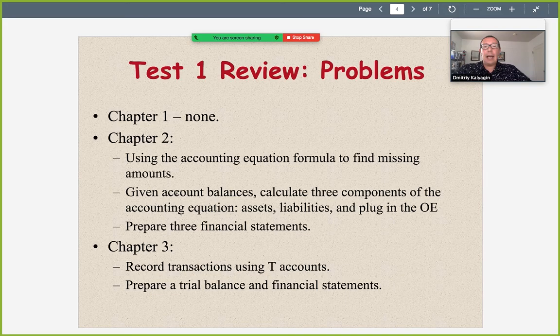Also, I will give you account balances, and I will ask you to calculate 3 components of the accounting equation. Like you have assets, you will have liabilities, and you will be missing the capital, owner's equity. So you just have to add up assets and subtract liabilities. That's your owner's equity. And the problem with the most points is that you will have to prepare the 3 financial statements. That's the core of this chapter. You will have balances of different accounts in a random order, and I will ask you to prepare the income statement, the statement of owner's equity, and the balance sheet.